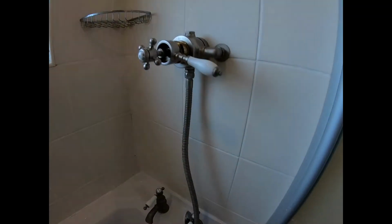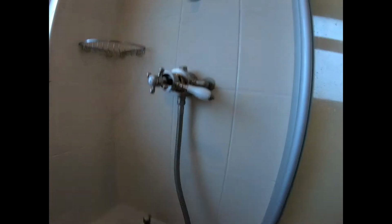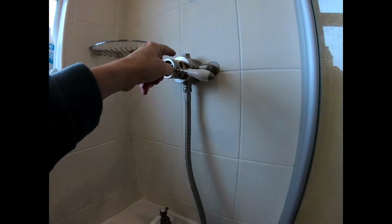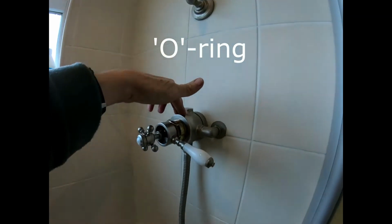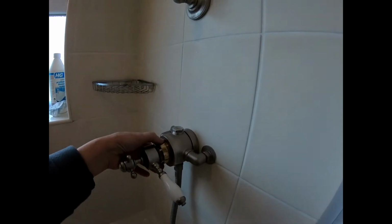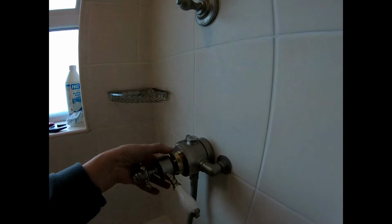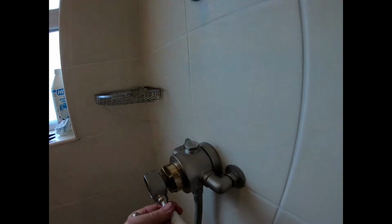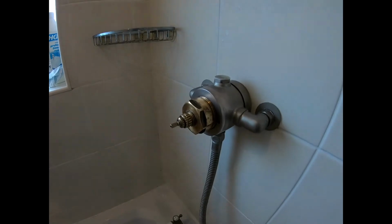Well, a little bit of success so far, not without problems. I assembled it and forgot to put the main washer between the bit that's fixed to the wall and that, so I took it apart again. But also one of the washers that I replaced just seemed to be too big. I don't think there was the correct size washer in the kit. Anyway, these are all just pushed on, as we can demonstrate there. That's how it is. No leaks.